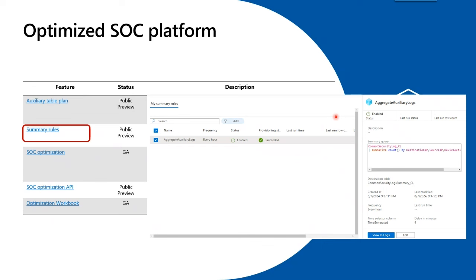So I talked about the auxiliary logs earlier. So let's say you have logs which are high in volume and low in value, but you might have use cases. So let's say you might have a lot of firewall logs, but you want to summarize it, right? I want to summarize, let's say, for the logon, right? When was the last logon, right? And the earliest time that you've seen for this particular failure.